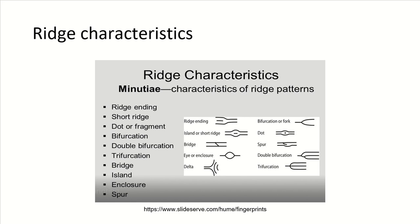Now, starting with level 2 characteristics, that are ridge characteristics or minutiae. There is a variety of characteristics: ridge ending, short ridge, dot or fragment, bifurcation, double bifurcation, trifurcation, bridge, island, enclosure, spur, etc. These are visible in the fingerprint patterns, formed by the ridges. After identifying that the suspect pattern and the sample pattern are similar, for example a loop, we will see the ridge characteristics. A minimum of 8 ridge characteristics should be similar in both samples at the same position.